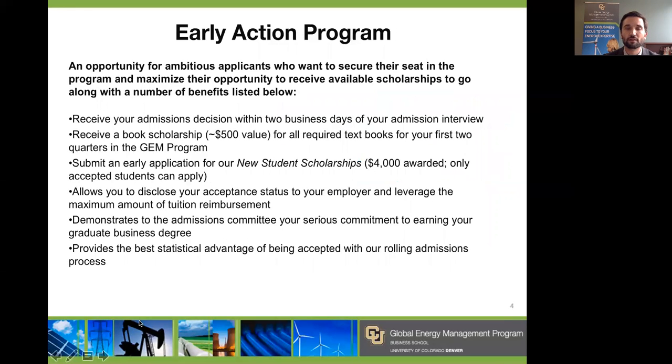So I did want to touch on the early action program really quick here. We will go into greater detail later on in the presentation. But our deadline is coming up in just 2 weeks, and this is an opportunity for ambitious applicants to take advantage and receive additional benefits by applying earlier in the term. So just be aware that we will touch deeper into this later on, but this is a big emphasis that the webcast will go over today.